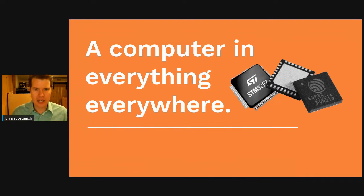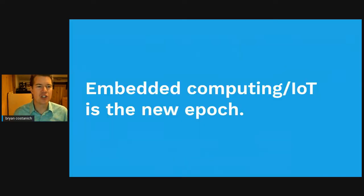So we've had a real revolution in hardware itself, and that was a gift from the mobile revolution, which brought us really amazing hardware. And now we really can put computing at the edge in just about everything. And in fact, this has spurred on this revolution in which today embedded computing is the new thing. That is the new epoch.